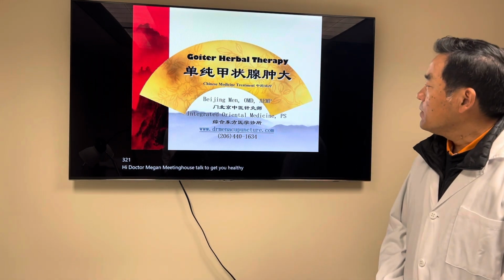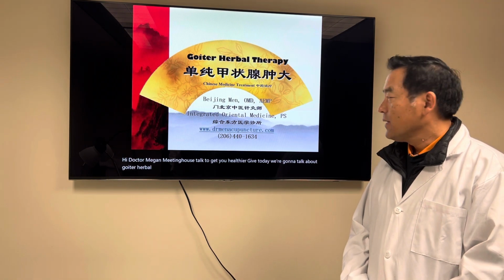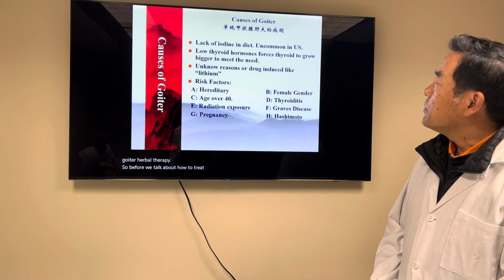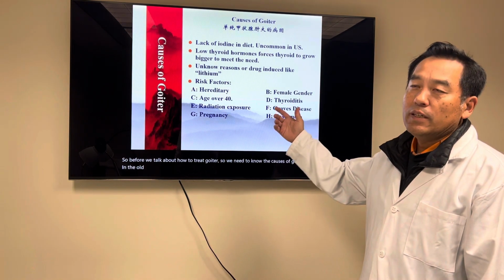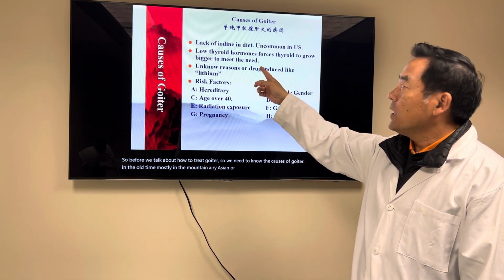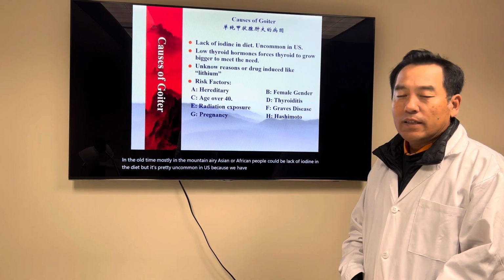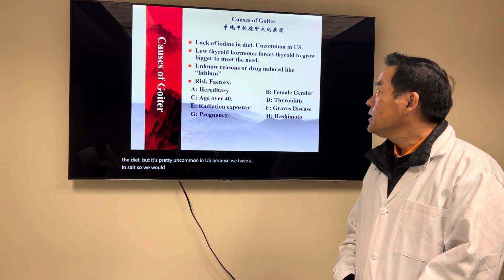Today we're gonna talk about goiter herbal therapy. Before we talk about how to treat goiter, we need to know the causes of goiter. In the old times, mostly in mountain areas of Asia or Africa, people could lack iodine in the diet, but it's pretty uncommon in the U.S. because we have iodized salt, so we have pretty much enough supplies.